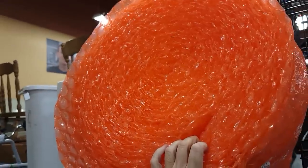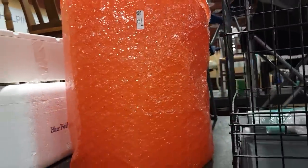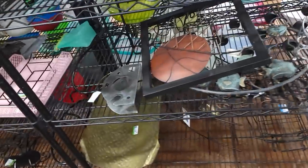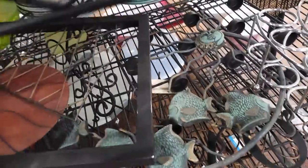Well, there's something you don't see every day. That's a sizable amount of bubble wrap for $5.99, but you know, I get mine at a really good price, so I'm going to leave that for another reseller. Oh, let's start over here in the metals. There's nobody in this aisle, so kind of easy to get in here.